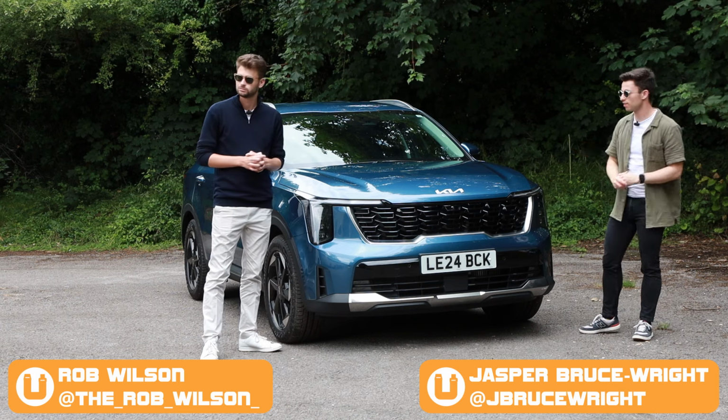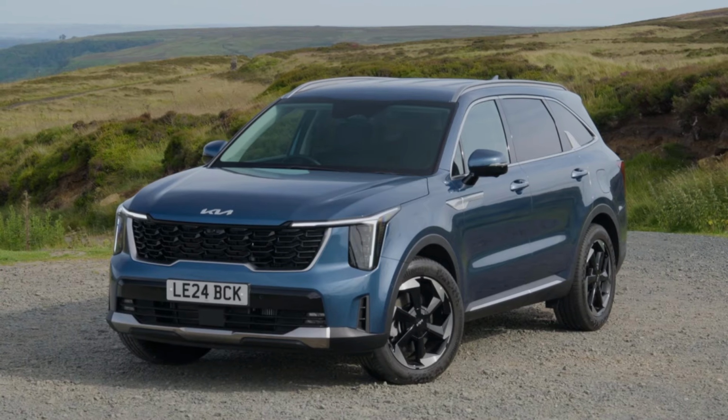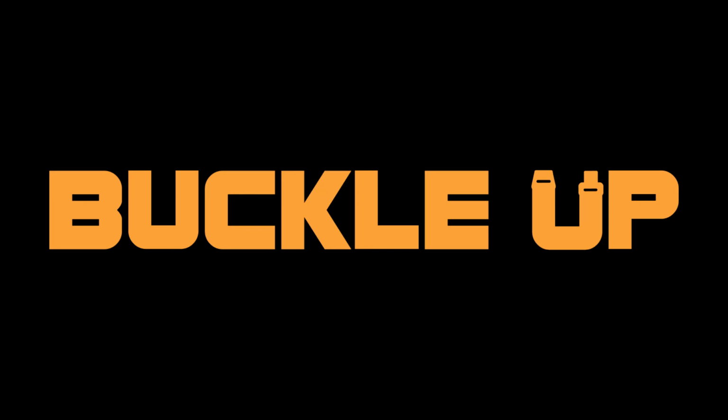And here we have the brand new facelifted 2024 Kia Sorento. And today we're going to find out if it's any good.